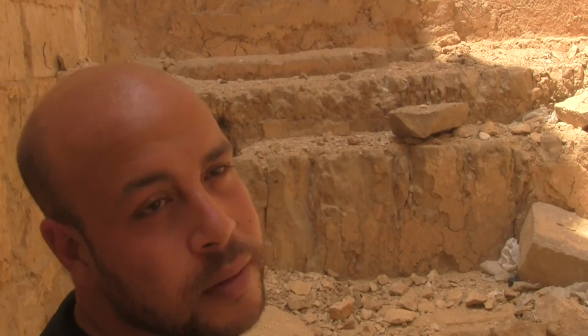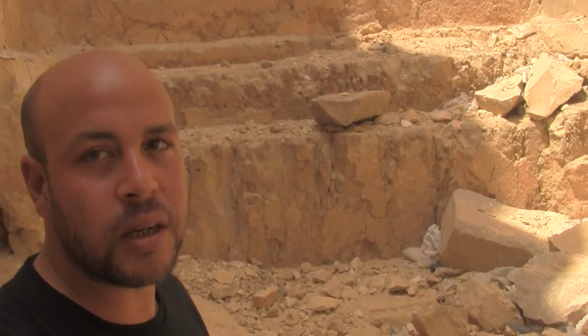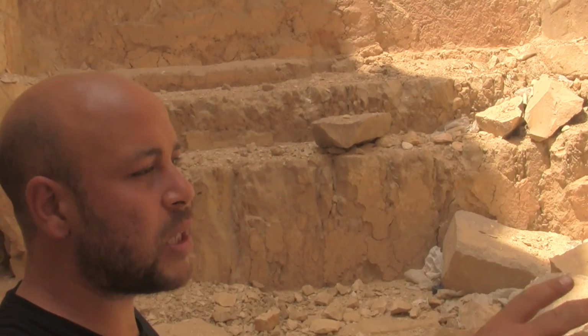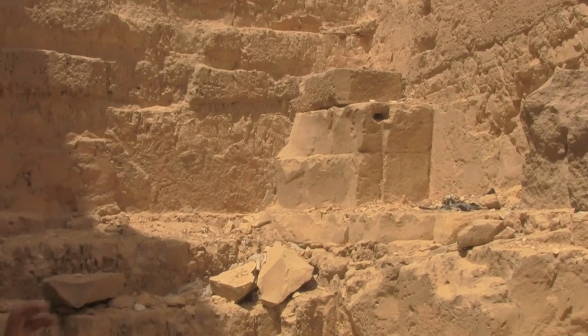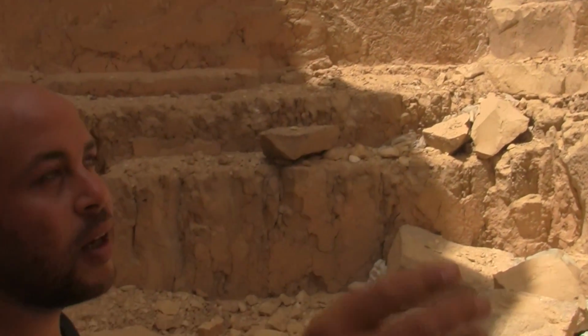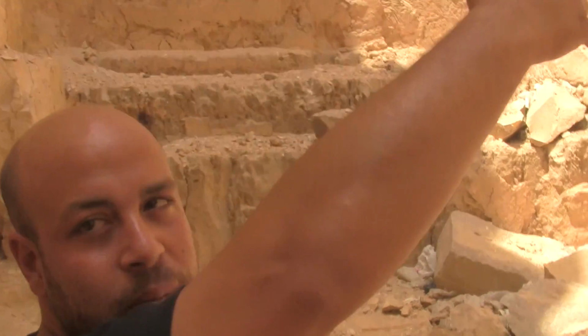So, Yusuf, would you say that this was a pyramid under construction or a pyramid that was destroyed? Many people think that this pyramid was still under construction. All we find here is that everything was quarried. We can see the quarrying markings in the blocks inside here. That means the inside was complete. We can see the quarrying marks on the surface, and lots of debris from granite and limestone on the other side of the pyramid.